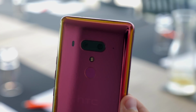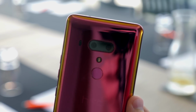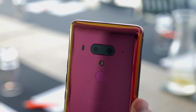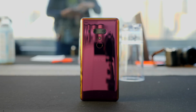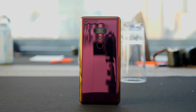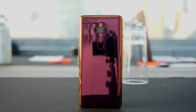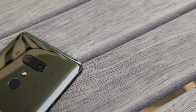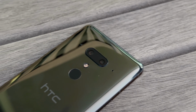If all of this sounds good to you, you can pre-order the U12 Plus right now from HTC or Amazon, but be warned, HTC is viewing this as a premium handset, and it is priced that way. The 64GB U12 Plus will run you a hefty $799 in the US, add another $50 for the 128GB trim, and that's priced right in line with top-tier phones like the Galaxy S9 and LG G7. Whether the U12 Plus is worth your while for that kind of cash, we'll have to wait for our full review.